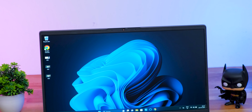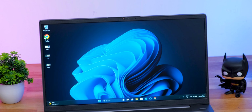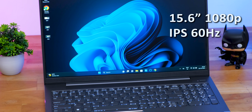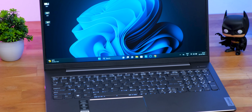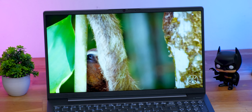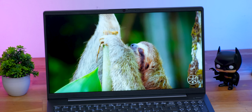Alright, keeping all this aside, let's talk about the main aspects of the laptop, starting off with the display. As I've told you, our variant of the IdeaPad Slim 5i comes with a 15.6-inch 1080p level IPS display, and the display looks very good for this price point, guys. I've been using it for the last couple of days and I've watched a variety of content on it, be it web series, movies, YouTube videos, or even my work, and was plenty satisfied.